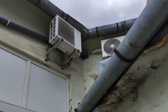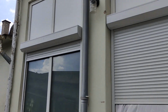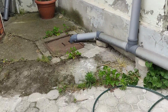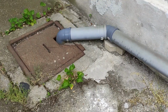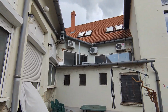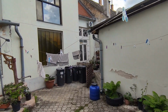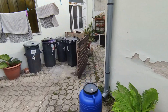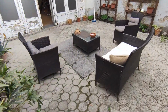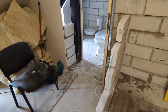So this is where the new sewer pipe came out, and into the closest manhole. Yeah, it works a treat. The original pipe went under there, under there, under there, all the way over there, all the way over there, and then came out in a manhole. Well, under where that table is. Absolute nightmare.